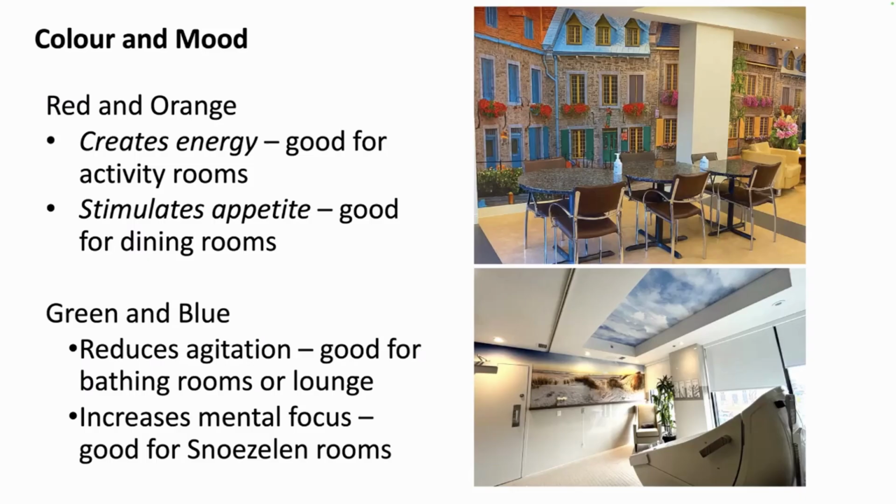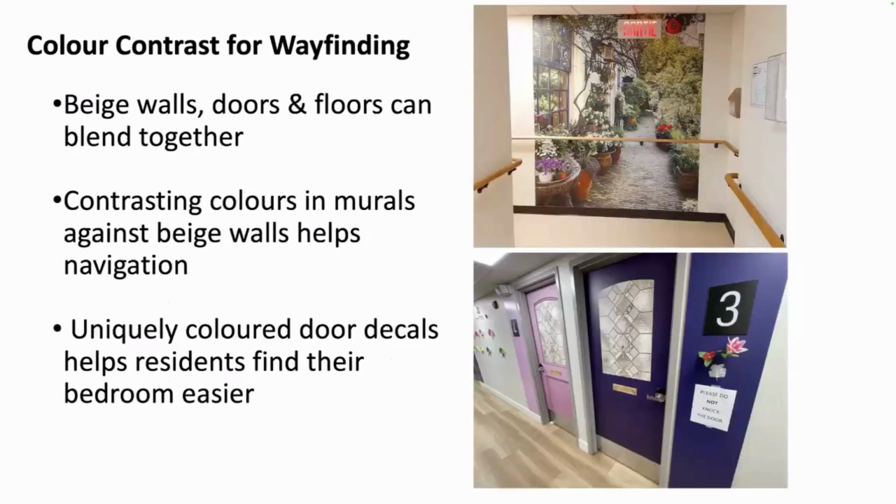So those are the two palettes that you have to be aware of when you're placing those colors in different areas of your home. So another principle is using color contrast for wayfinding. Wayfinding is just basically finding your way around a building. So we know that many dementia residents have a really hard time distinguishing between walls, doors, and floors. So think like beige wall, beige door, and white floors.